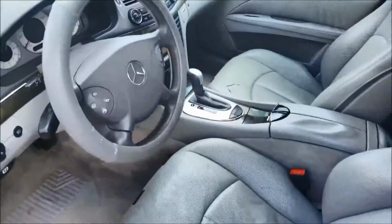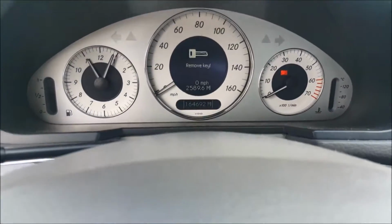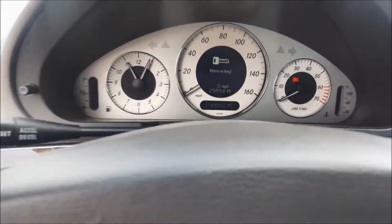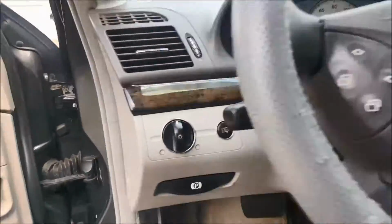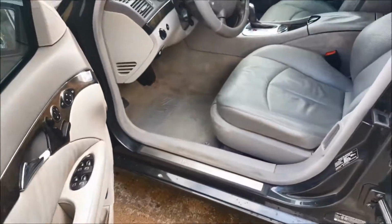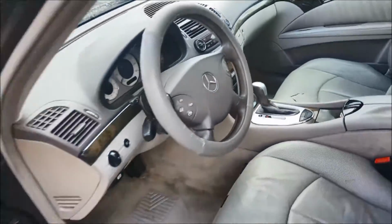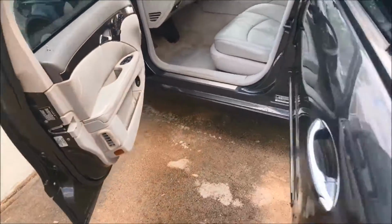$23.33. I ended up selling this car for $3,700. A nice lady came out and bought it. She was looking for something because I think she was a real estate broker or something, and she was looking for something to drive her clients around in, something a little nicer than what she was driving.